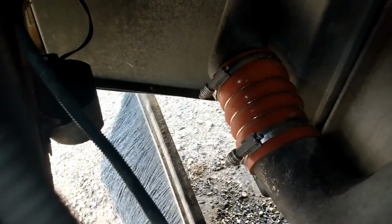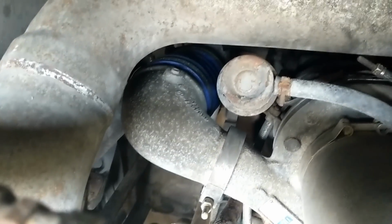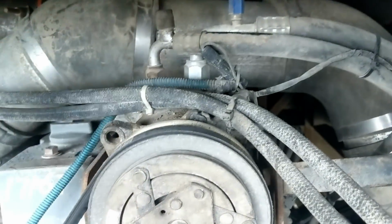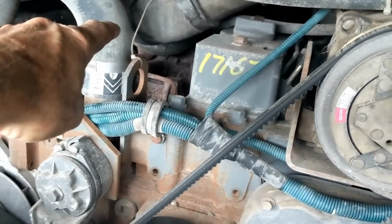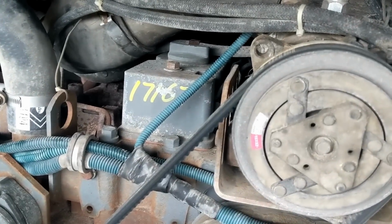You see that bright orange thing right there? And there's another one up there, and then there's a blue one over here. I don't know if you can see the blue one. Yeah, you can just barely see the blue one. And then on the other side over there, there's another orange one. This big huge tube that goes across here is from the air cleaner, and then that runs over into the turbo right there, and then it blows out that way, goes down through the cooler, comes out of the cooler, comes up, and then goes into the motor.